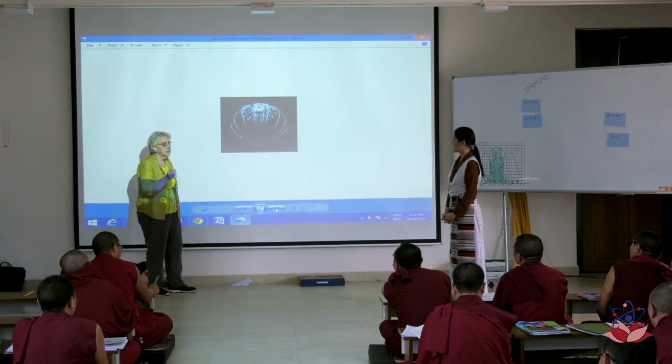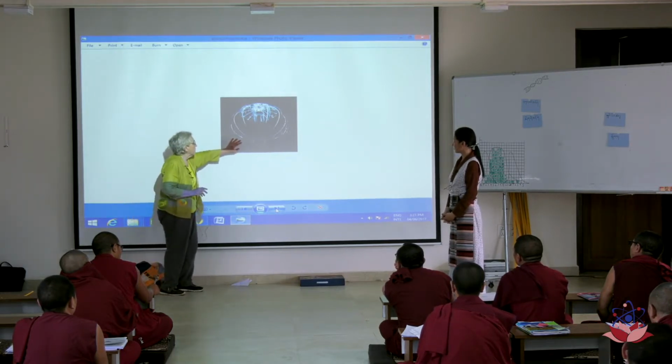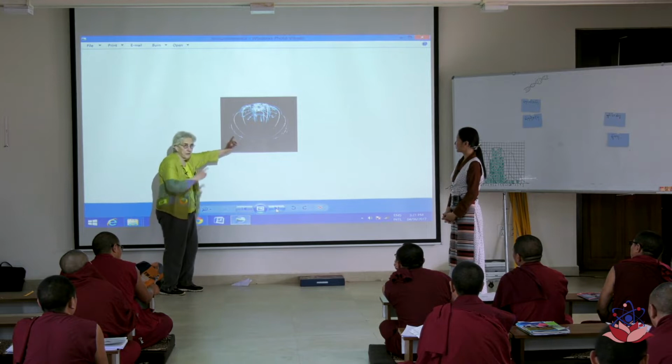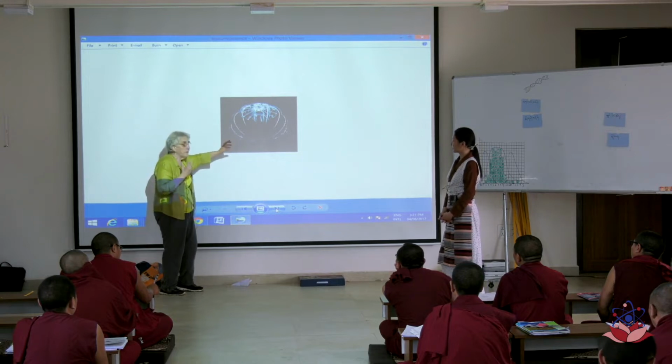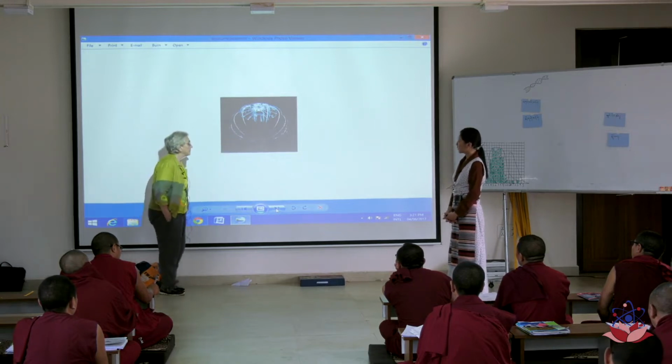You can see these are interesting features. This is not even a vertebrate, whereas that fish is called a teleost fish. They're very different on the phylogenetic tree, but they're both adapting to their environments.